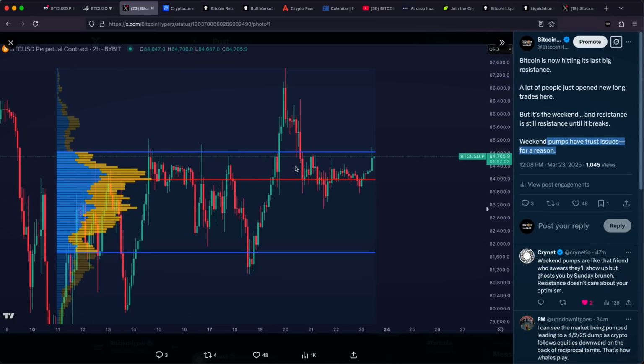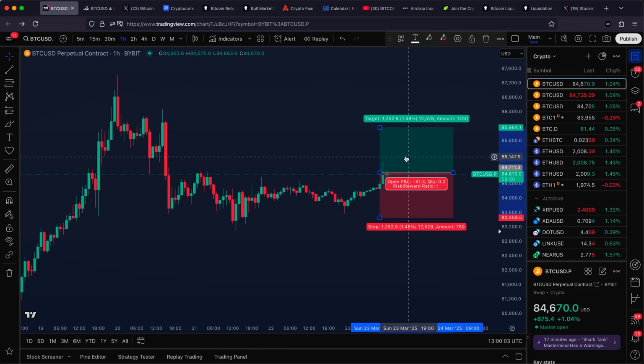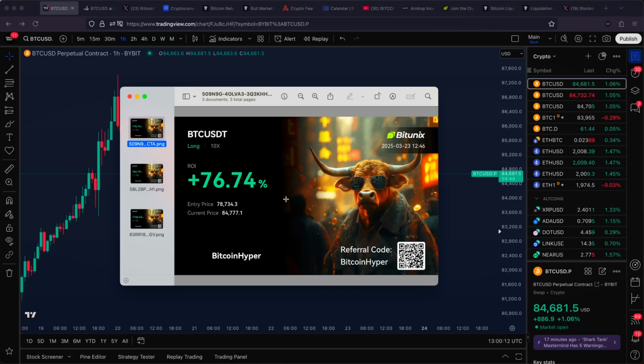I'm not saying we cannot pump towards the upside. I am not saying Bitcoin cannot be worth 100,000 US dollars tomorrow, but all I know is that at the moment we are at the area of resistance, and no way I would go with another long or a brand new long position on Bitcoin, Ethereum, and also not really on XRP.